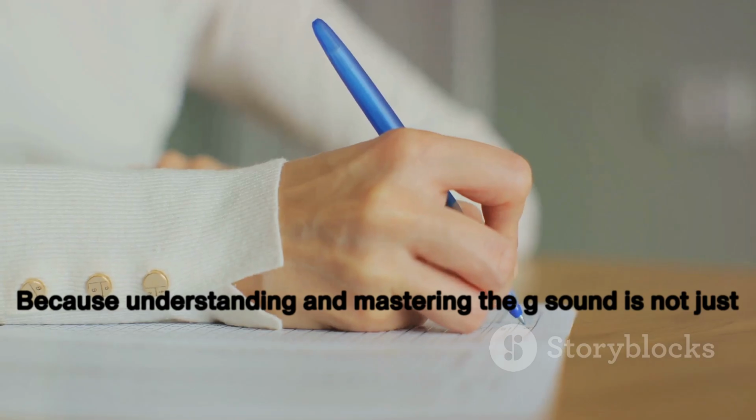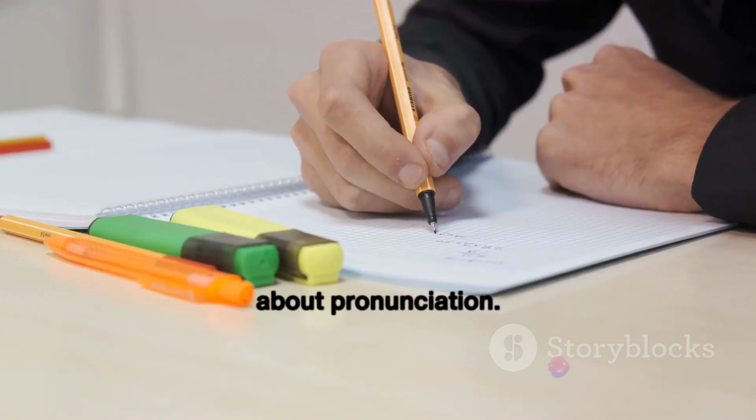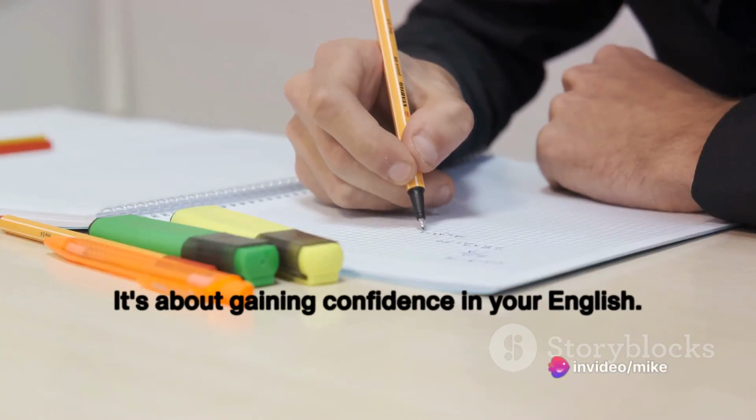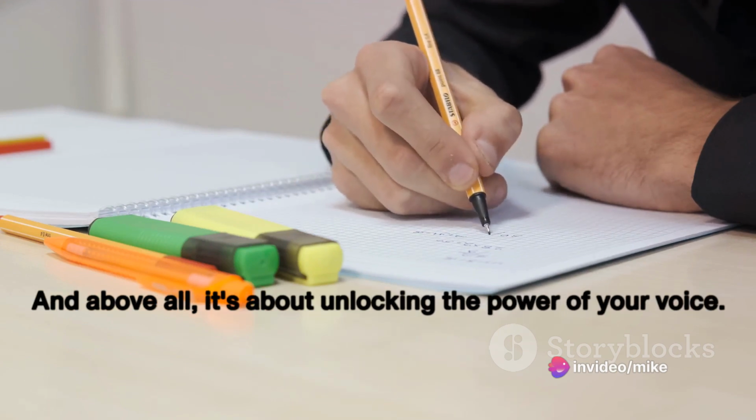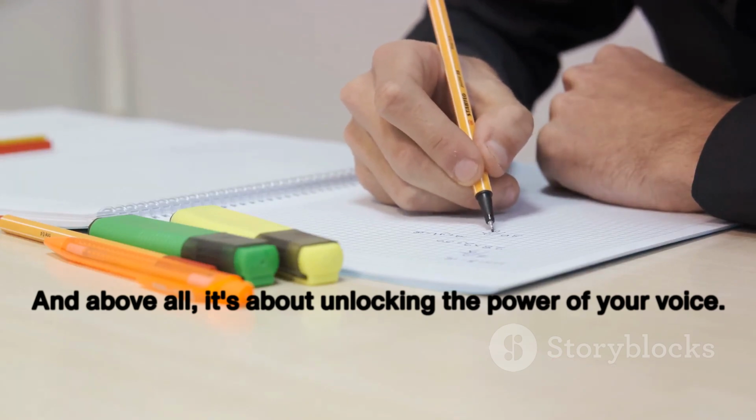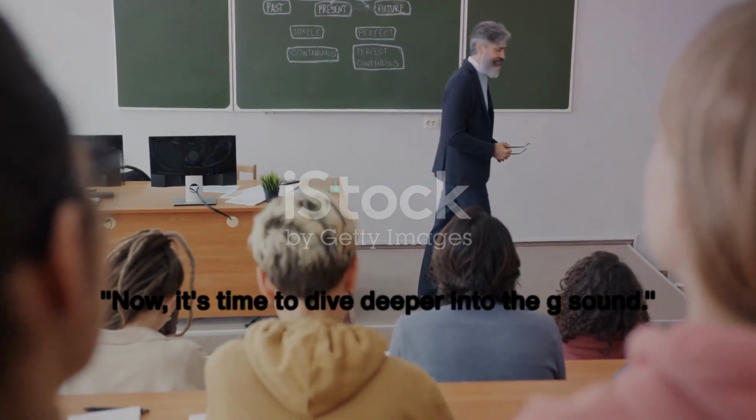Because understanding and mastering the G sound is not just about pronunciation, it's about gaining confidence in your English. It's about expressing yourself clearly and effectively. And above all, it's about unlocking the power of your voice. Now it's time to dive deeper into the G sound.